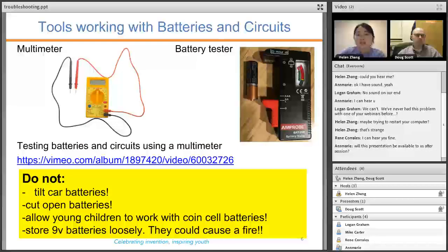Okay. So next, Doug, can you start by talking to us about some tools that can be commonly used when trying to troubleshoot circuits or batteries or electronics? Sure. Certainly one of the go-tos is your multimeter, and I have mine here. A multimeter can range in expense. This one that I have in my office is a little bit more expensive, but you can get a functional multimeter for your classroom for around $10. You can get a decent one.